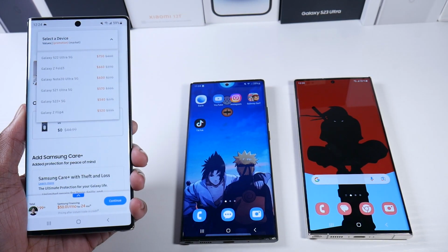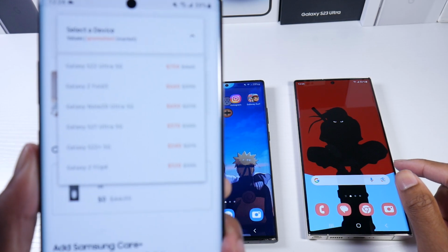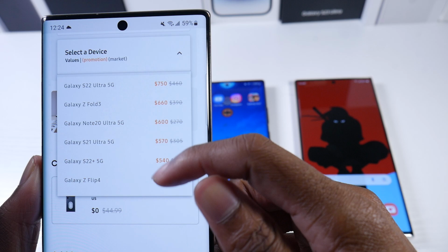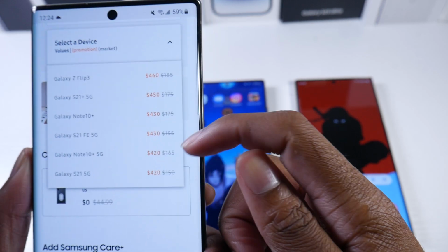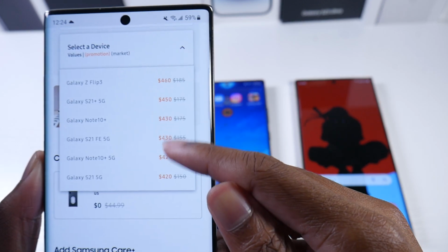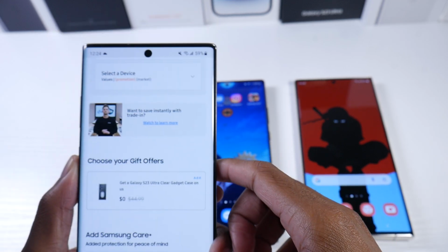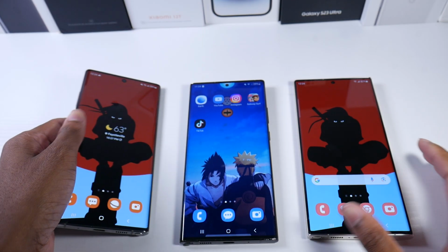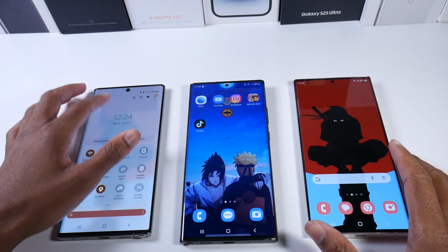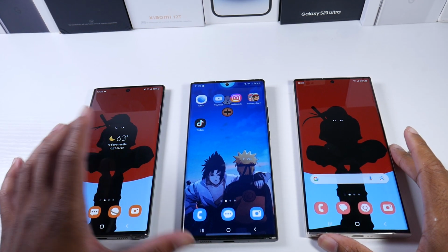Now let's talk about the price, because the S22 Ultra is a $1,200 phone, but if you go ahead and trade in your device, you can see for the Note 20 Ultra you get $600 off, and then the Note 10 Plus you get $430 off currently right now. And you can see it used to be $175, and then the Note 20 Ultra was $270. So you actually get a pretty good trade-in deal right now. I think that's pretty much what sparked a lot of you guys' interest, since you do get a fairly good trade-in deal here.